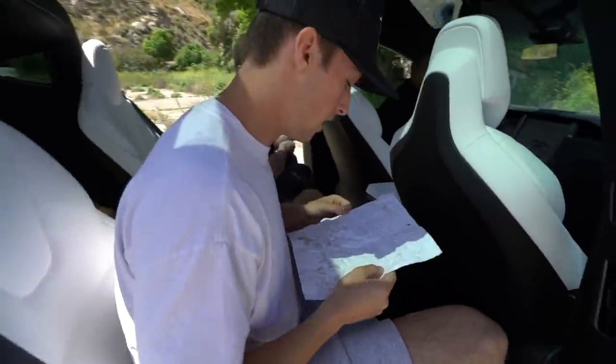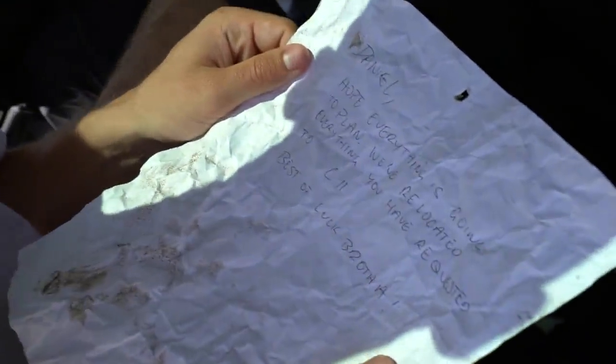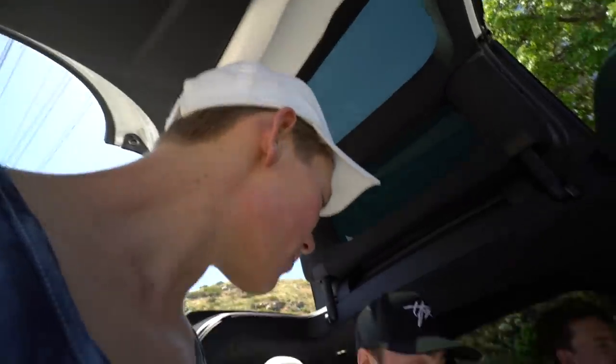Was I tripping or was there a bunch of sounds? Just read it. Here. When we heard that sound, it was literally nailed on the wall right next to the mirror. It says, Daniel, hope everything is going to plan. We've relocated everything you've requested to C11, which is the building we found the safe in. It is, huh? Yeah. And it says, best of luck, brother. So C11 is where we found the box.